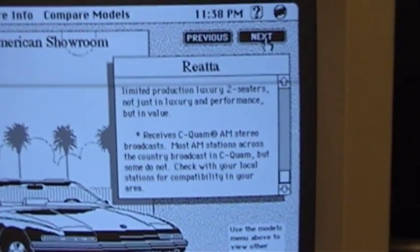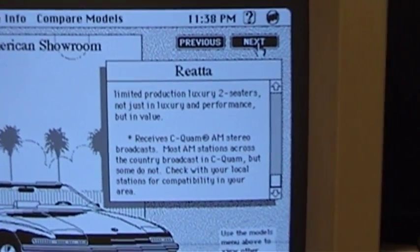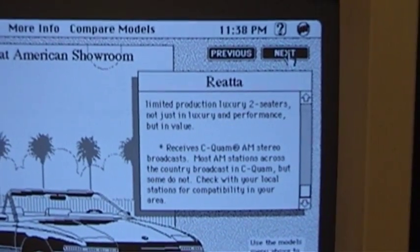I'm not going to go ahead and read all the rest of these screens to you because it would take an obscene amount of time, so if you want to read them, go ahead and pause the video at any point where I run the scroll bar up or down.